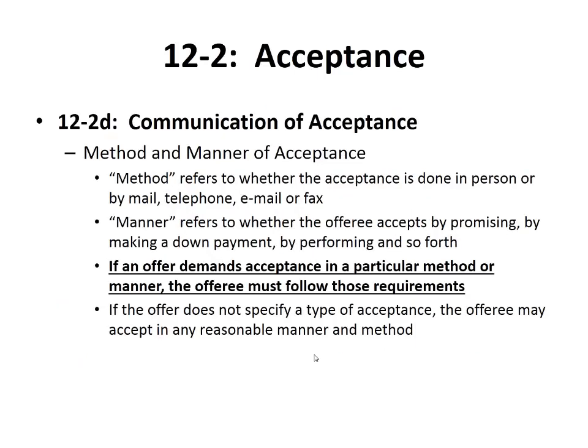Communication of acceptance. I'm not terribly concerned that you can tell the distinction between method and manner, but I am really concerned that if an offer demands acceptance in a particular method or manner, you understand that the offeree must follow those requirements. If it says acceptance must be delivered UPS overnight, next day delivery, and the offeree chooses a different way to accept, there's no contract. So if an offer demands acceptance in a particular method or manner, the offeree has to follow those requirements.